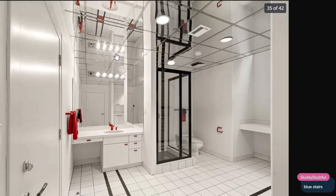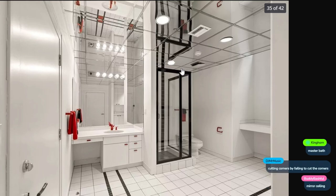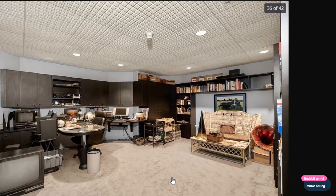And bedroom. And nearing the end of the photos for this house, so I'm just trying to move through it at a better clip. What is going on here? Oh, this is a bathroom with a mirrored ceiling again. We haven't seen one of these in a minute. Boy. Oh, boy. No thanks. I'm good. Outside.